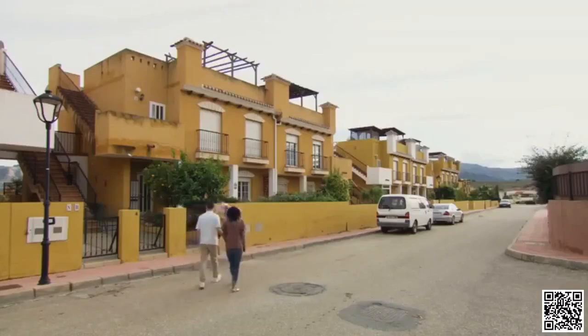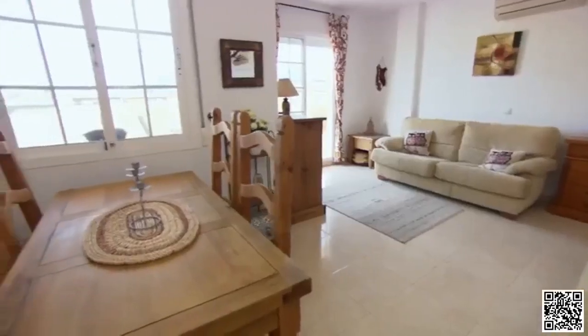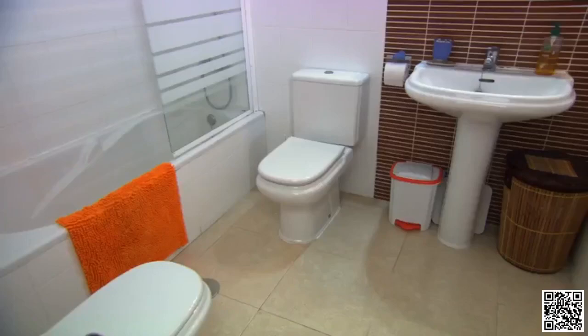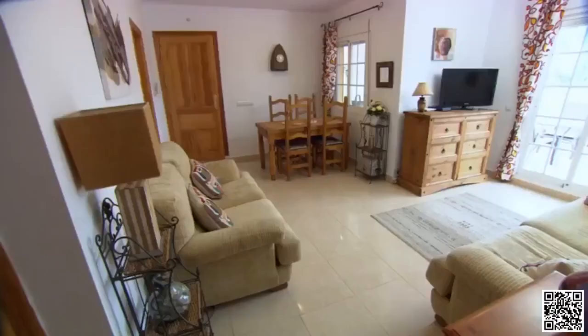As well as having access to that amazing communal pool, this ground floor apartment has a patio garden with orange and lemon trees and a large terrace with panoramic mountain views. Inside is a living dining room leading onto the terrace, a galley kitchen and a double bedroom leading onto the front garden with an ensuite bathroom. There's also a second bedroom, a twin bedroom and a shower room.